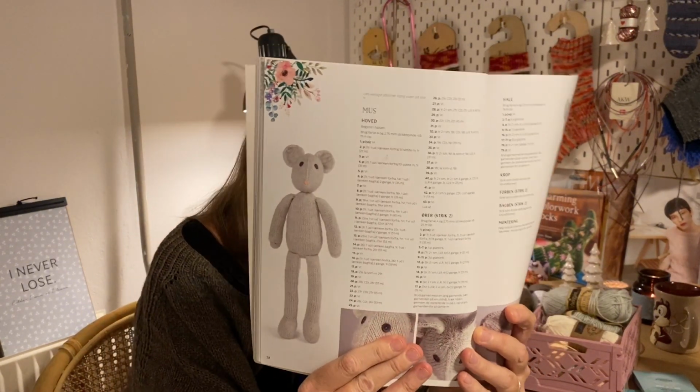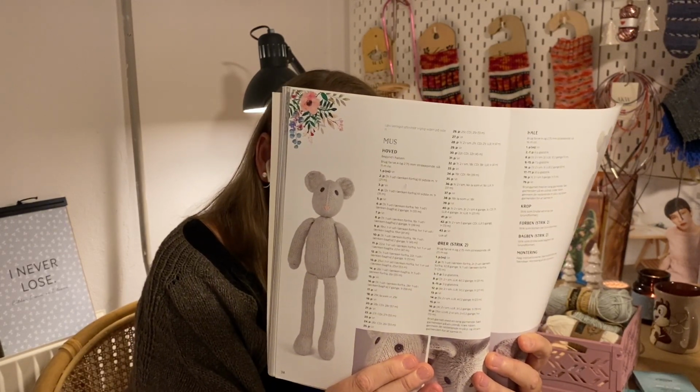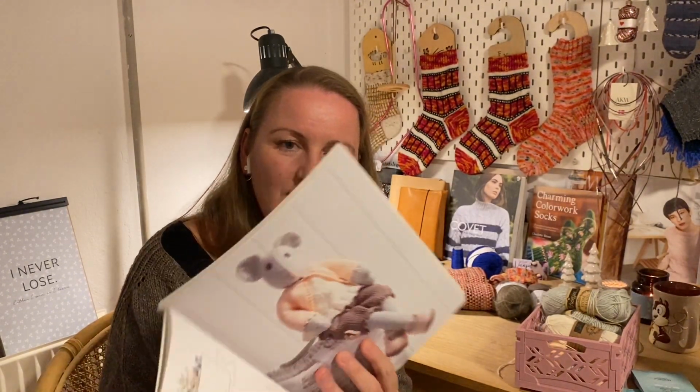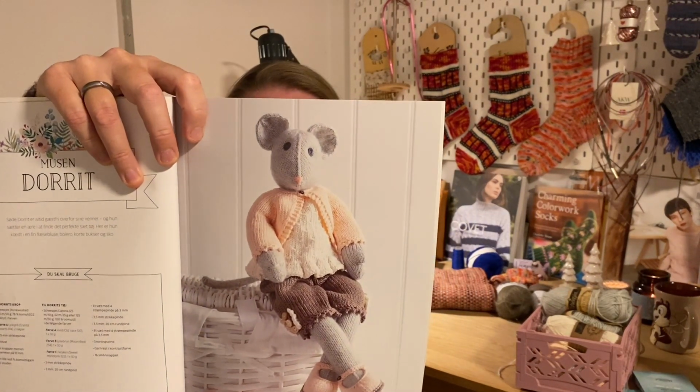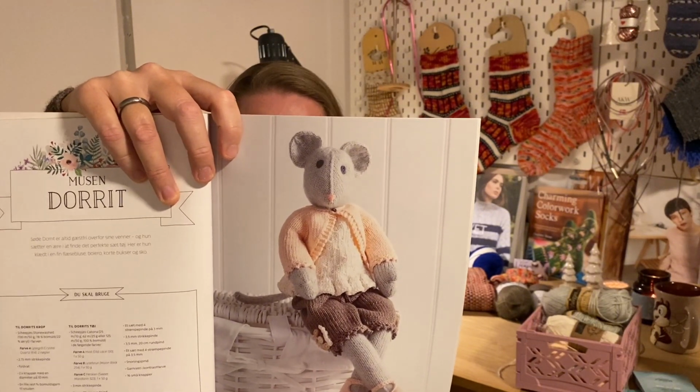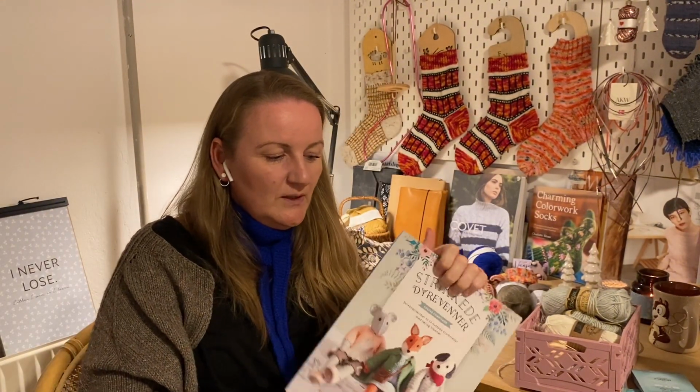So now I need to sew the body of this mouse together, seaming the pieces together, stuffing it with teddy stuffing. This is the mouse. I just keep on saying mouth. It's not a mouth, it's a mouse. This is the mouse body without her clothes, and here she is wearing her beautiful cardigan, shorts, little shirt and shoes also. So yeah, that is what I have left to do.